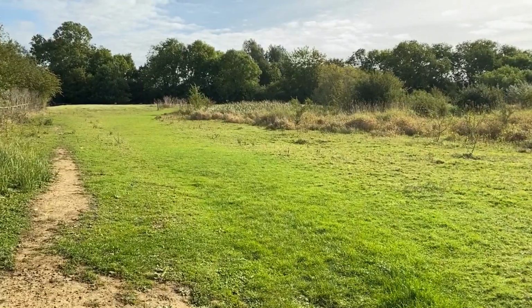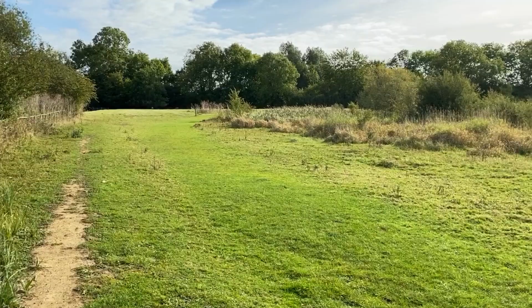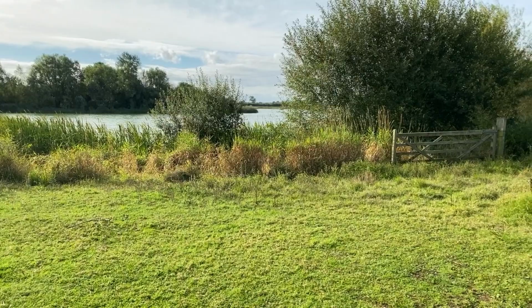So here you can see we're just back off the old railway line and back into the reserve again. Right at the top end now, so just got to walk down the whole length of it again, but round the other side.